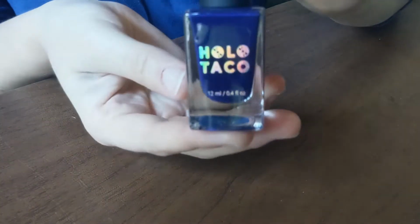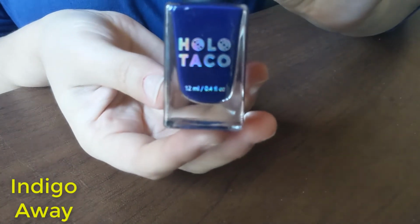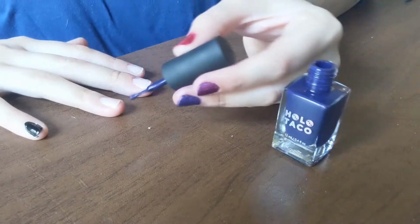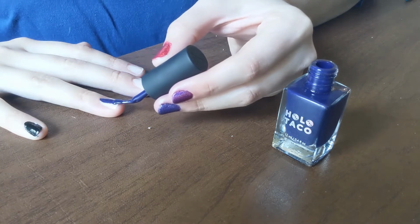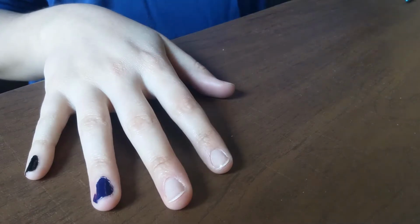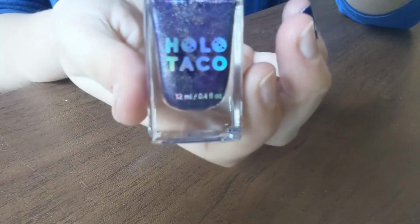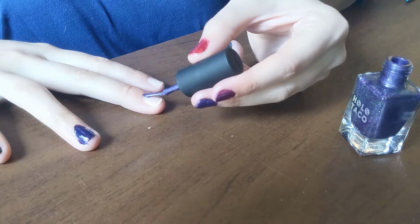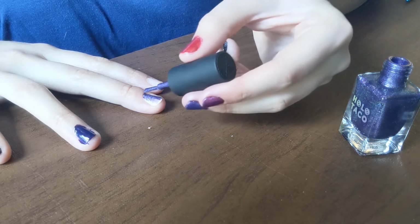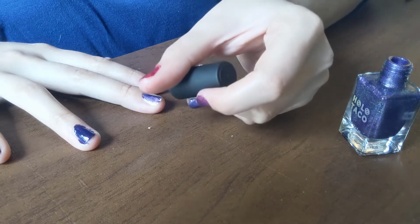Okay, next what I'm gonna do is Indigo Away. So this is a really nice, deep, more of a purplish blue indigo, which is why I like it, but I'm gonna do that next on my ring finger. And I'm going extra slow because I am not left-handed, so I am trying not to make a mess. Okay, next, as I actually showed you earlier, I'm gonna do the purple Slushie. And I'm gonna do that on my middle finger. When I did this on my left hand, I found that the formula was way super thick, so I'm being a little more careful this time with my right hand.